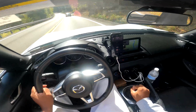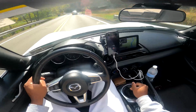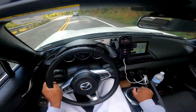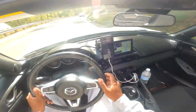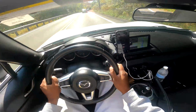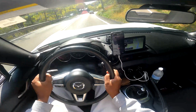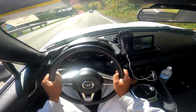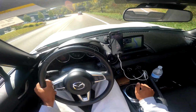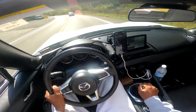For me, I didn't care about that stuff. I wish I did have an LSD, but right now I'm not even tracking the car, so it is what it is. I could always add that later. The modding community for this car is second to none. Just like your Subarus or your Mustangs, you'll find plenty of parts for this car. So getting a base model for maybe 25 or below with a little bit of miles on it, I think would be your best bet.